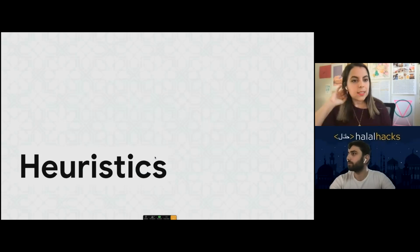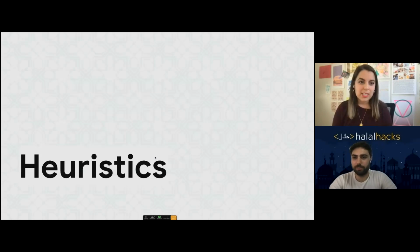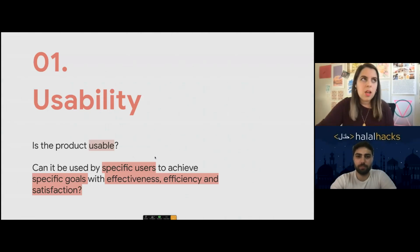Okay, let's say that you've done all of that: you defined your golden path, you coded the first MVP or the first prototype. How do you actually know if your product is achieving what you set out to do? There are these things called heuristics. It doesn't really matter what they're called, but they're things you want to keep in mind for evaluating how successful your design or your product is in general.